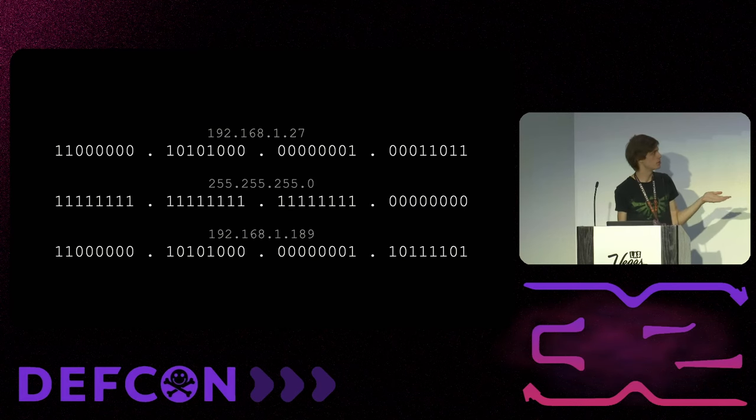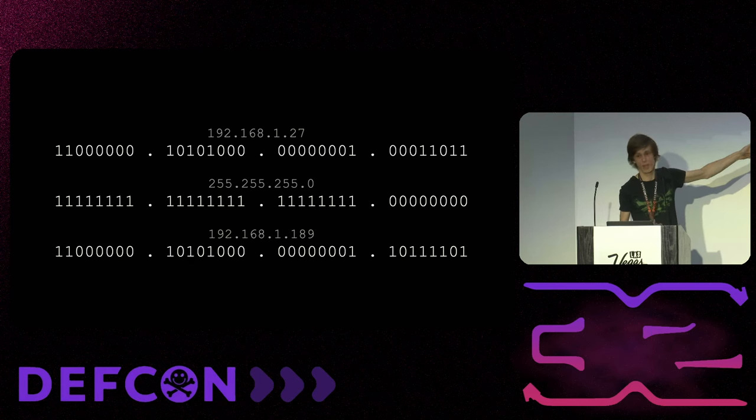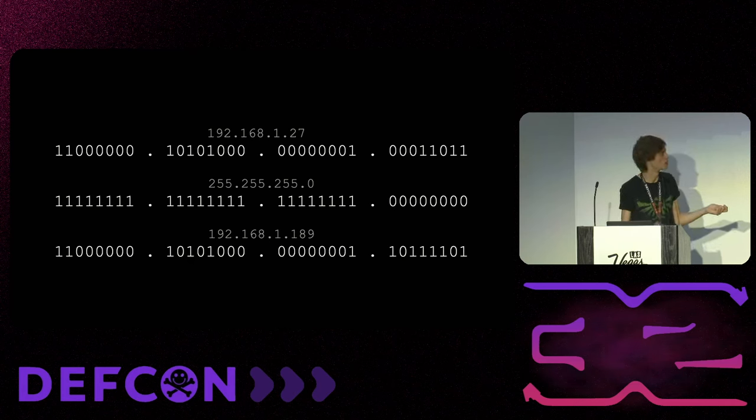Basically what the computer does is it takes the subnet mask and looks at it. If there's a one, the top one and the bottom one have to match. So if we look at the first octet of the subnet mask, all of the first 8 bits in both IP addresses have to match. If they do match, the packet is destined for our local network. If they don't match, we have to send it off to someone else who can figure out how to get the packet where it needs to be.